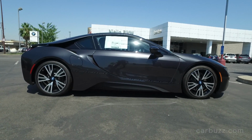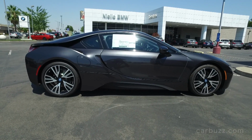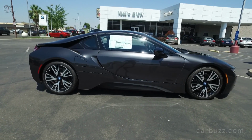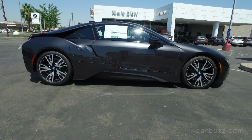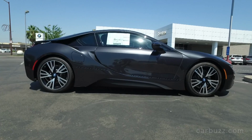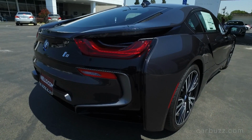It's got these 20-inch light alloy wheels. These are actually optional light alloys. They cost an extra $2,000. All i8s come with 20-inch wheels, but these are a little special. But look at the door handles there, how they're just hidden right in. They're not even exposed outside.